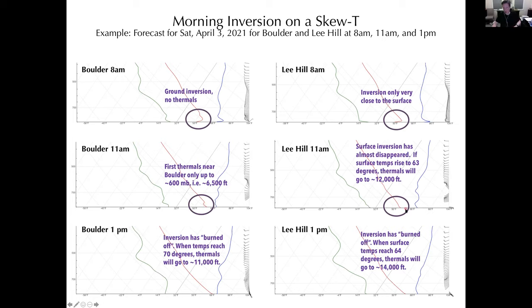Versus on Lee Hill, that inversion has almost disappeared. And you can see that at this point, once the air gets to 63 degrees Fahrenheit, the air would rise up to about 12,000 feet. And then if you look at Boulder at 1 p.m., the inversion will have disappeared. And at Lee Hill, it's also completely gone. So there's no inversion level anymore. At 1 p.m., the inversion has burned off. In Boulder, when it gets to 70 degrees, thermals will rise to 11,000 feet.